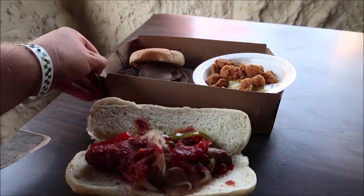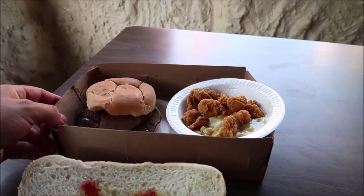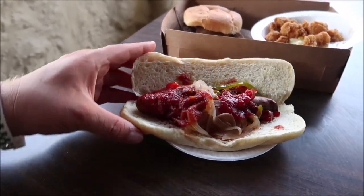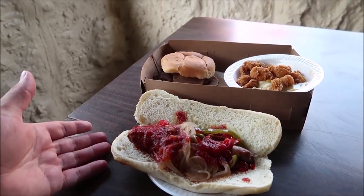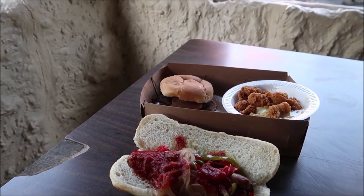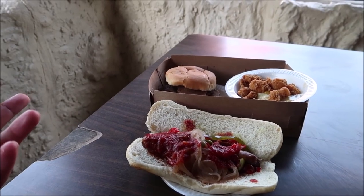Take a look at the food we got here. We got a hot roast beef sandwich, a mashed potato bowl with chicken, corn, and gravy, and a hot Italian sausage with peppers and onions. This is so awesome and so cheap. And I love it. The food here is phenomenal.